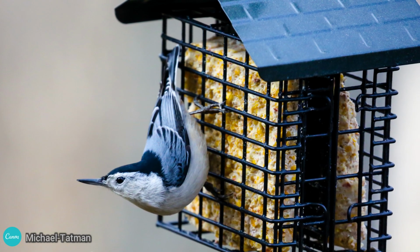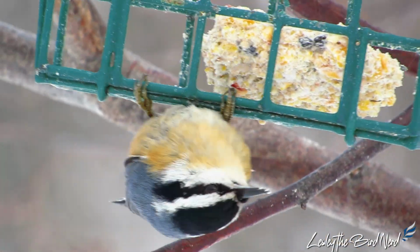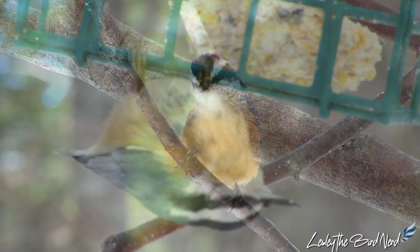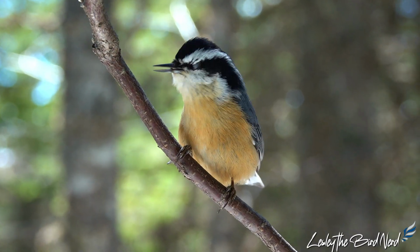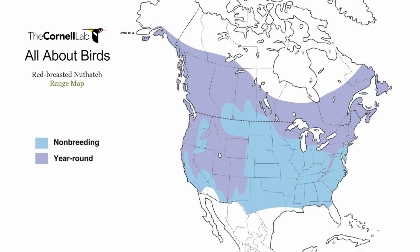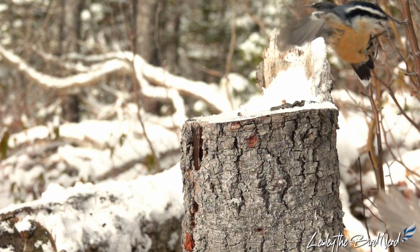Seeing them on a suet cage is pretty common, as is the case with another charming nuthatch, the red-breasted, who can be heard making its presence known with a loud honking call. Found across Canada as well as some of the western and northern states, these feisty little guys are sure to amuse.